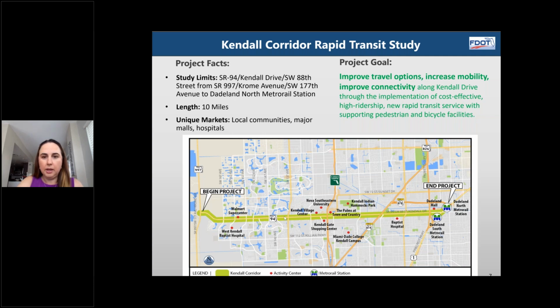We have the Palms at Town and Country, the Kendall Village, and we do have a multitude of residential communities along this corridor. So when we looked at this corridor, again, our goals in this PDE, improve travel options, increase mobility and connectivity along Kendall Drive so that folks don't have to rely on their vehicles for all of their trips.